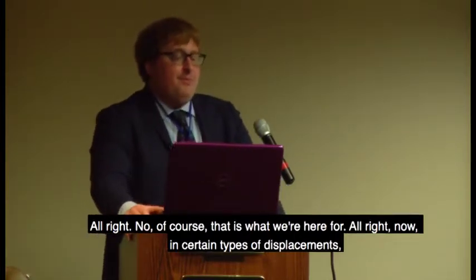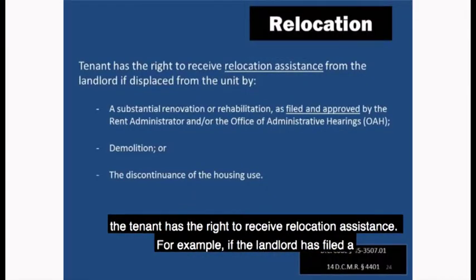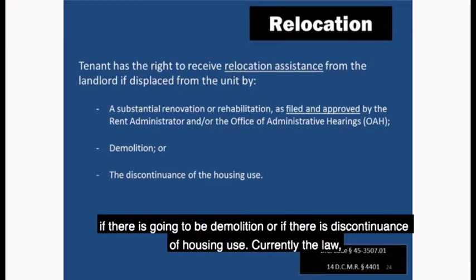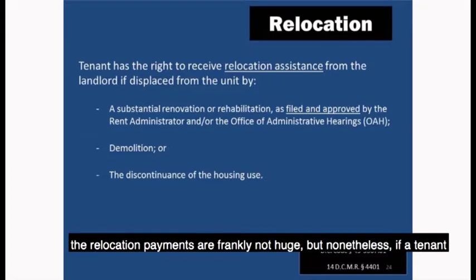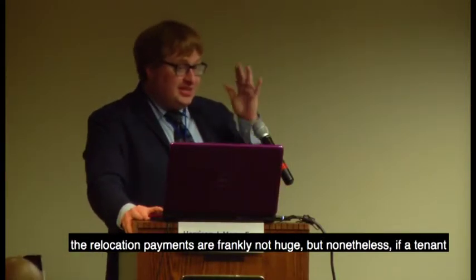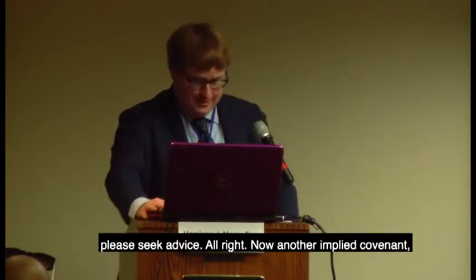Now, in certain types of displacements, the tenant has the right to receive relocation assistance. For example, if the landlord has filed a petition to conduct substantial renovations or rehabilitations and it has been filed and approved, if there's going to be demolition, or if there is discontinuance of housing use. Currently, the relocation payments are frankly not huge, but nonetheless, if a tenant ever gets a notice from the landlord that they are going to have to vacate, please seek advice.